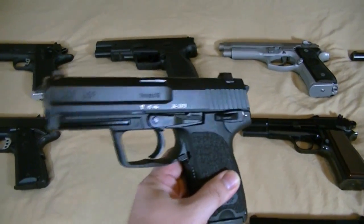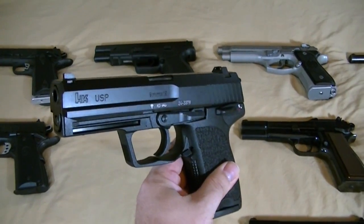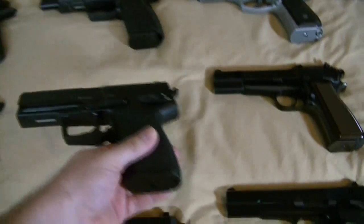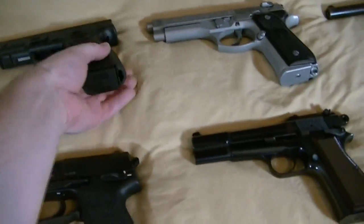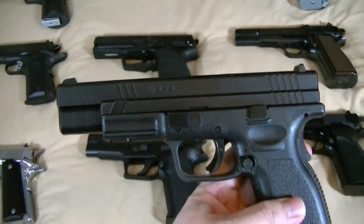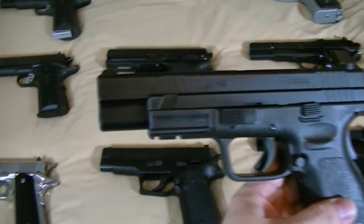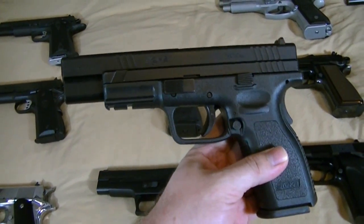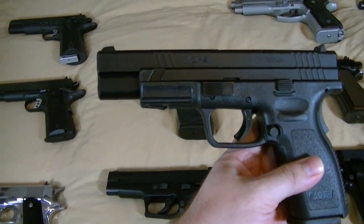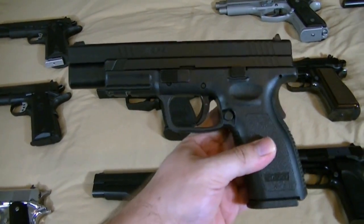This is another one. I do have some shooting footage of this. I just got to get it uploaded. But yeah, that's one of my most recent purchases right there. And we got the Springfield XD Non-Tactical. Got the longer slide, which I kind of like the looks of. I mean, the shorter, I guess 4-inch model ain't too bad, but I like the full slide to it.